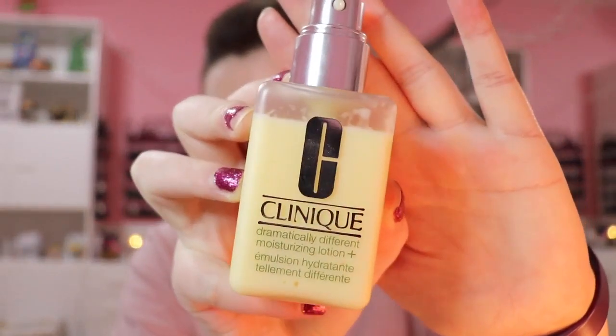Step one is moisturizer. I'm using the Clinique Dramatically Different Moisturizing Lotion. It's very important to keep your skin hydrated, especially during these winter months. Since when you are chronically ill, it hurts to use your hands too much, my tip is to use this fan, and you just lightly fan your face.